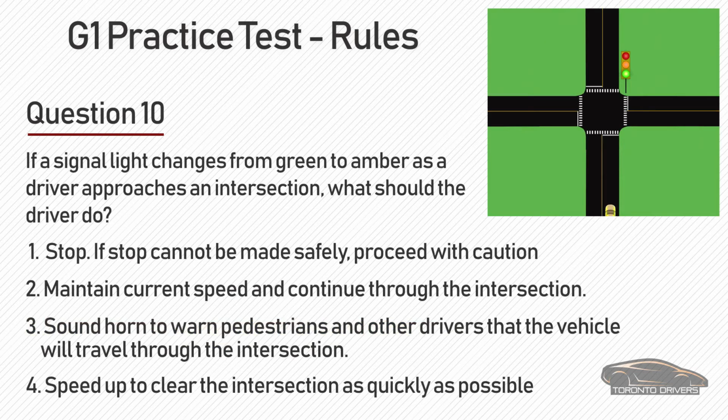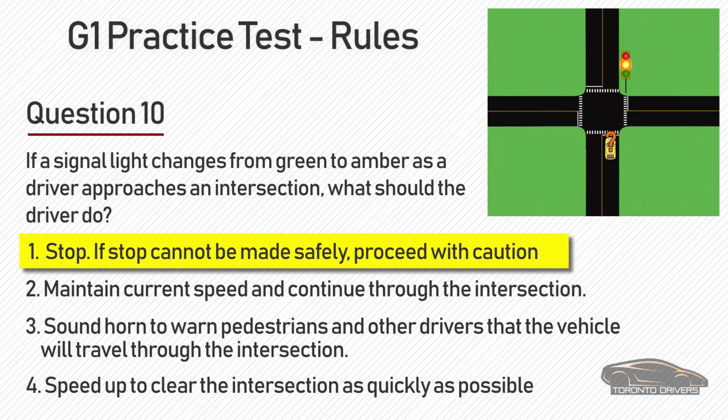If a signal light changes from green to amber as a driver approaches an intersection, what should the driver do? The correct answer is stop. If stop cannot be made safely, proceed with caution. Now let's see why the other options are not correct.